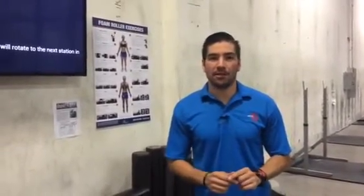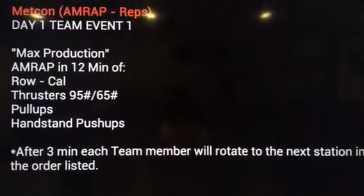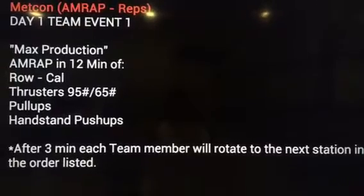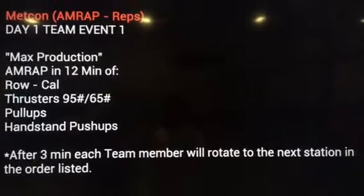All right, that about does it for event number 1 for the teams. Hope you guys enjoyed that little demo from our coaches. Let's take one final look at the board here or at our screen to see what that looks like. Max production for team, event number 1. It's as many reps as possible in 12 minutes with the row, thrusters, pull-ups, handstand push-ups, with each team member spending 3 minutes at each station before we rotate.